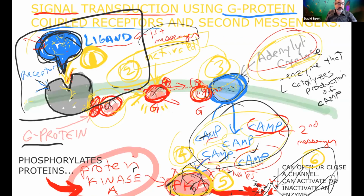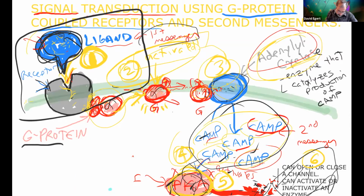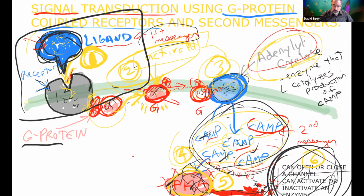So let's come back to this big messy picture here inside the cell. I need to make a little room for myself, so I'm going to erase some of this stuff which you already know. Okay. So imagine my first messenger comes in. It activates the receptor, turns on the G protein, turns on adenylyl cyclase, makes lots of cyclic AMP, starts doing whatever it's going to do.